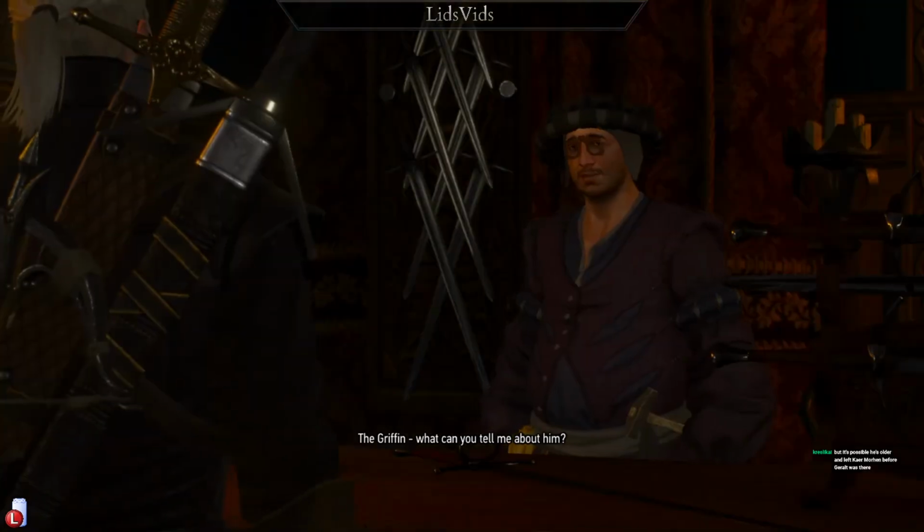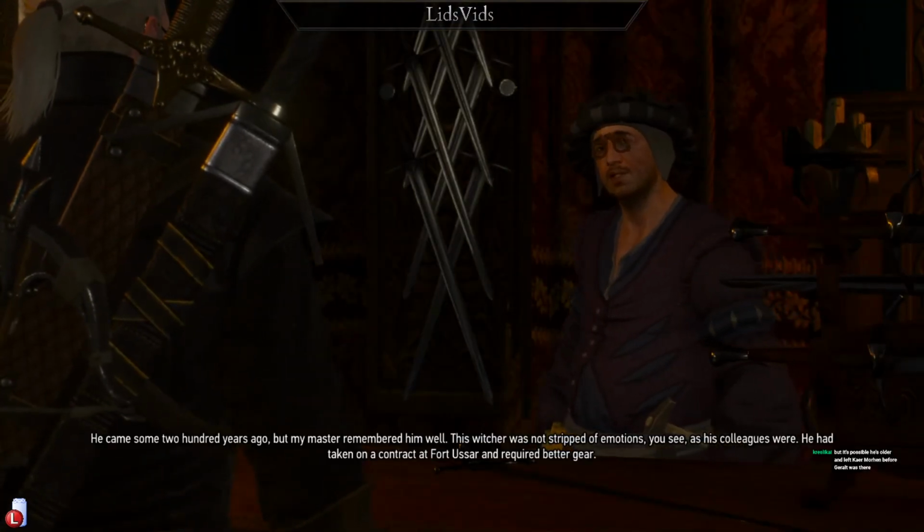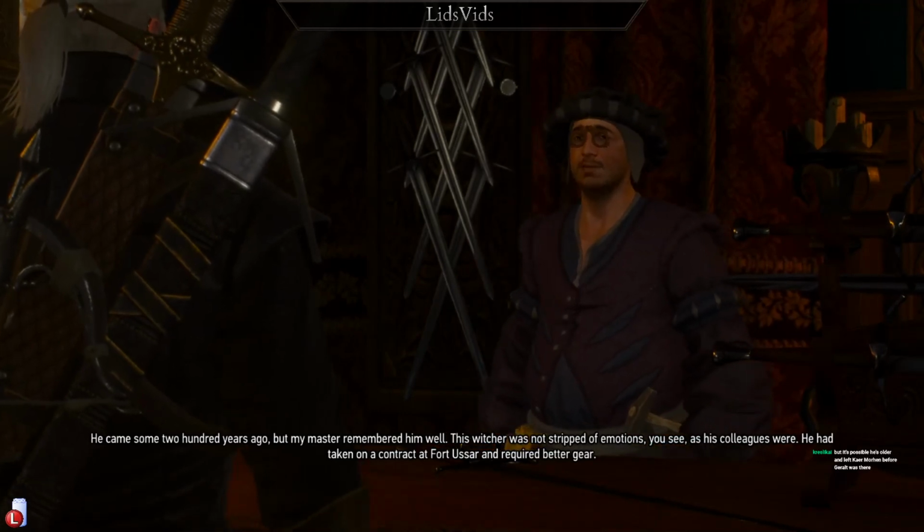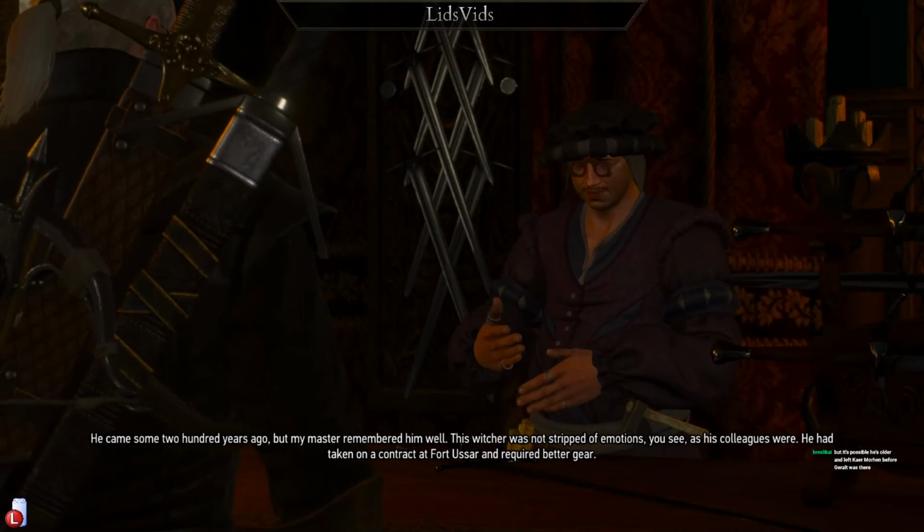The Griffin. What can you tell me about him? Yeah, maybe he is older and left Kaer Morhen before Geralt, but even then, Geralt's pretty old himself. Presumably they would have crossed paths at some point, right?